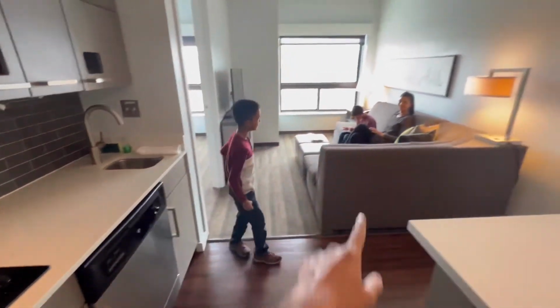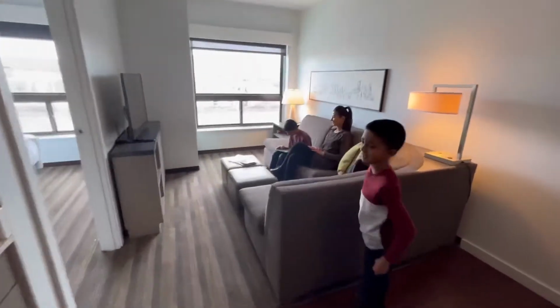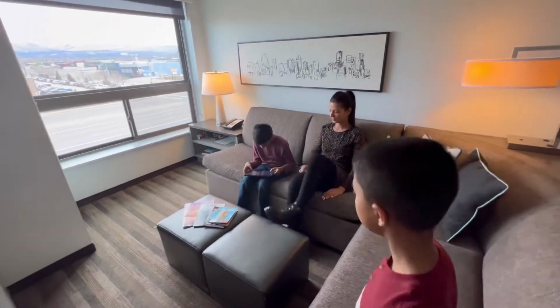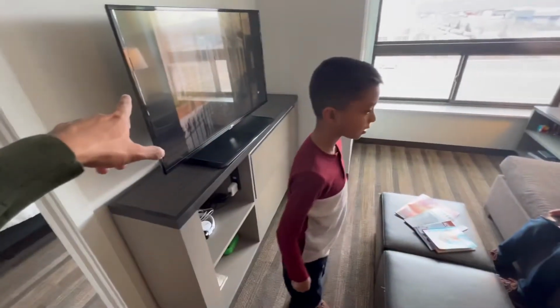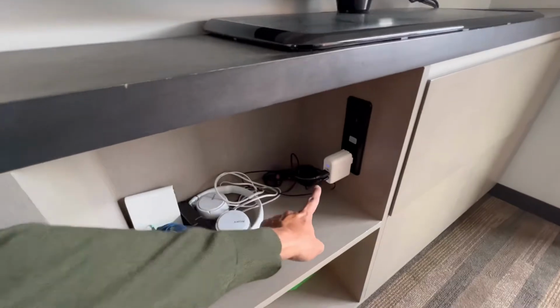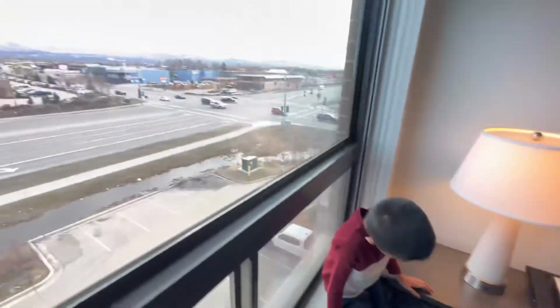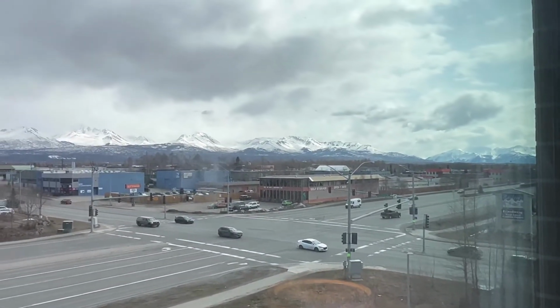Hi mommy. Hi, Eesa. So the kids have been sleeping. This is a convertible couch. Kids have been sleeping here. There's a couple of small TVs. Tablet. Kids charging station here. Games down there. Some cabinets here. And then our view is up the mountains.